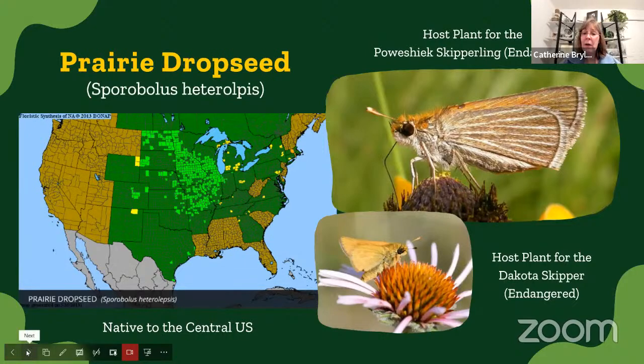But we always think of the flowering plants and we don't think of how important those grasses are. And like you said, they're host plants for some of our endangered and other pollinators. We don't think of them as being the host plant, but they are. They're very important parts of our ecosystem. They provide a tremendous amount of seed for our birds in the winter, and they provide a lot of habitat underneath those grasses for both our overwintering insects and cover to protect birds from predators. So they're very important to incorporate into our landscapes.